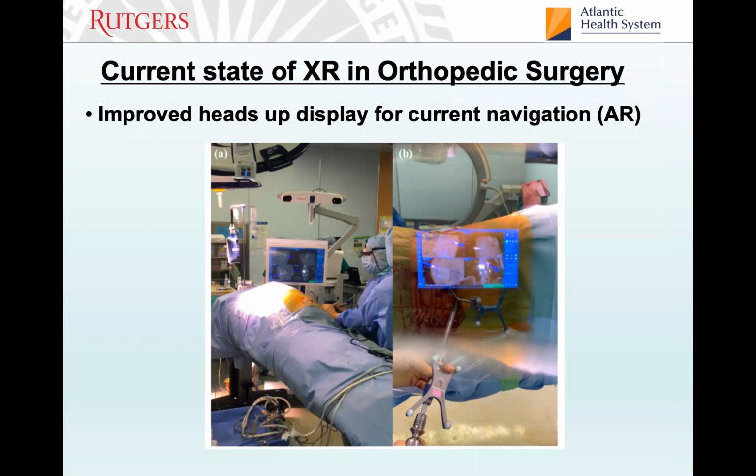One of the things that's, I think, more simple is just augmented reality. So this is a form of navigation that's used in spine, I think, not all the time, obviously, but it's not a surprise to know that this can be done. I think one of the difficulties is always, am I looking away from the patient? What am I doing with my hands while I'm looking at the screen somewhere else?